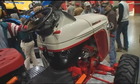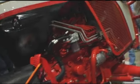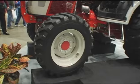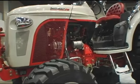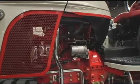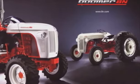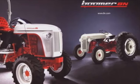It's a four wheel drive, four cylinder diesel, 50 horsepower, and it features state-of-the-art, latest in technology, CVT, continuously variable transmission. We tried to bring back that classic look from the old Ford heritage, so it looks a lot like the old Ford 8N. It's got as close to the red paint and the gray paint as we could get from the original.